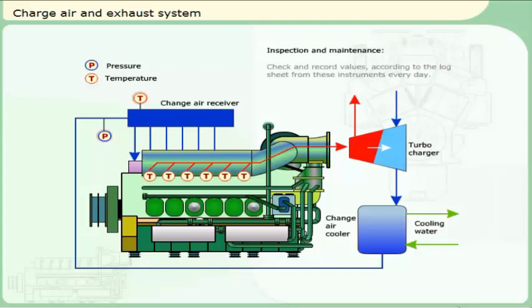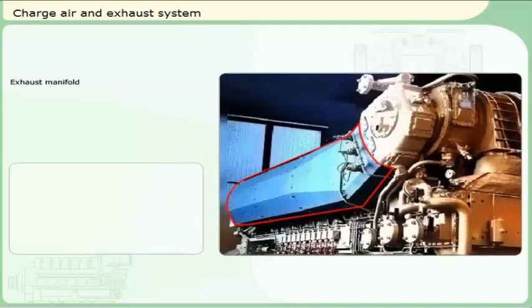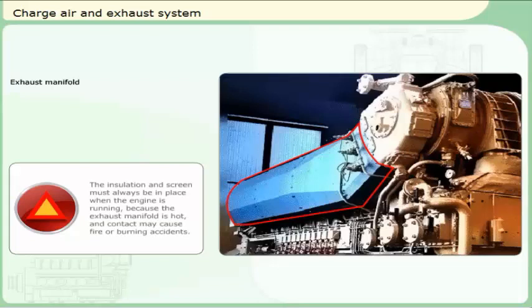It is important that the value of these instruments are checked and recorded every day, according to the log sheet, to assure that the operating staff will notice significant changes. The insulation and screen must always be in place when the engine is running, because the exhaust manifold is hot and contact may cause fire or burning accidents.